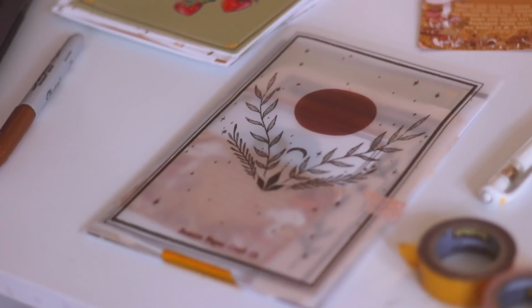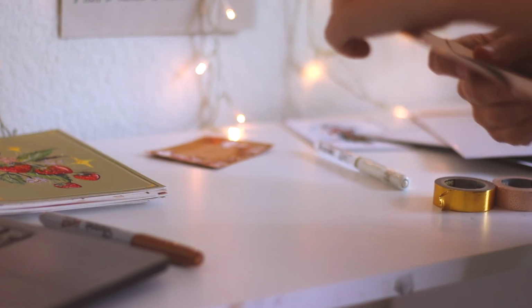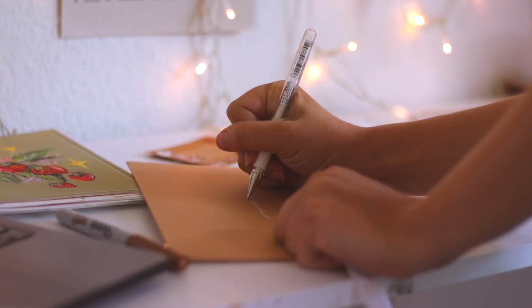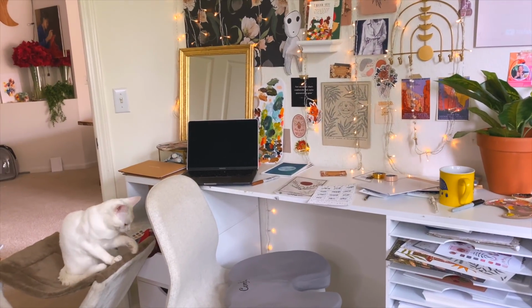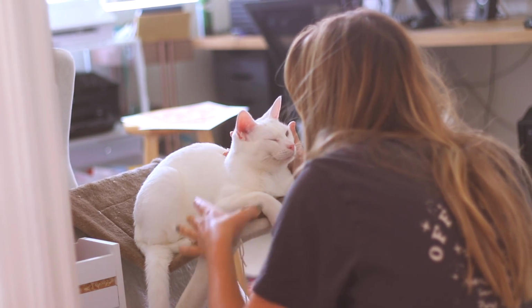And then I've been playing a lot of Genshin Impact and restarting my Animal Crossing island. I really want to fall back in love with the game. They just haven't put out any new updates, so I'm trying to find ways of making it fun again. So I thought restarting my island would be fun. But mostly just hanging out with my cat, doing art and playing video games. That's pretty much what I've been up to lately.